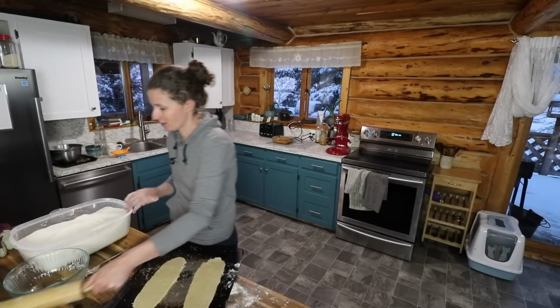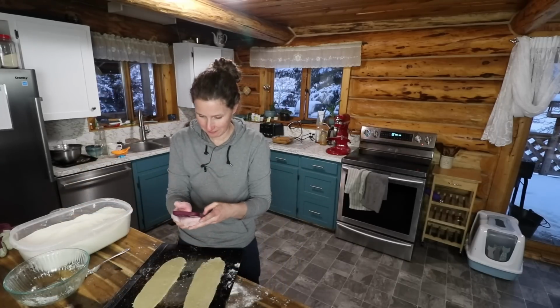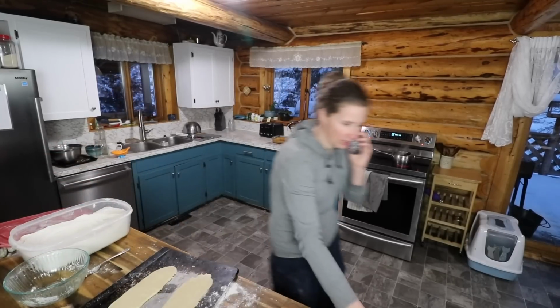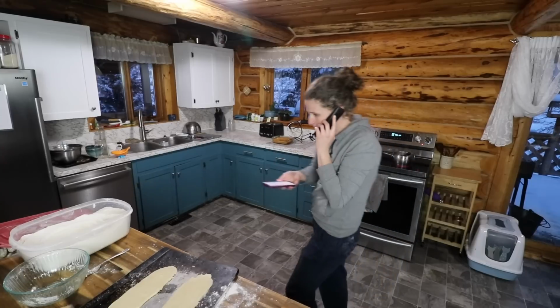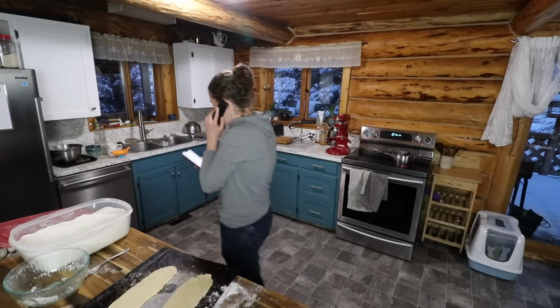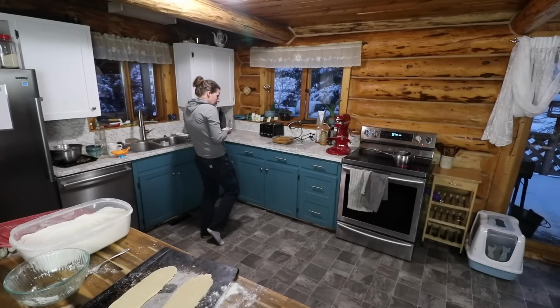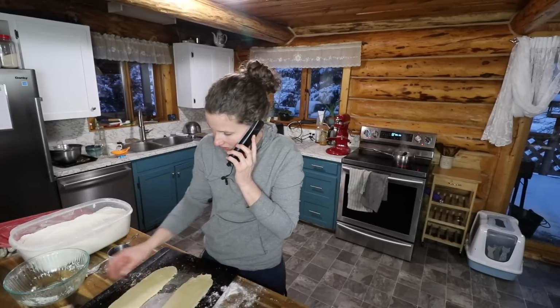I don't know if I'm doing this right or not, but we'll see. I am sure making a mess anyway. Okay, question. The only part I'm not clear on is, okay, I have the two strips rolled out on the pan, but do I fold it in half? So I push it down, I kind of push it around the edge so that there's no gap.